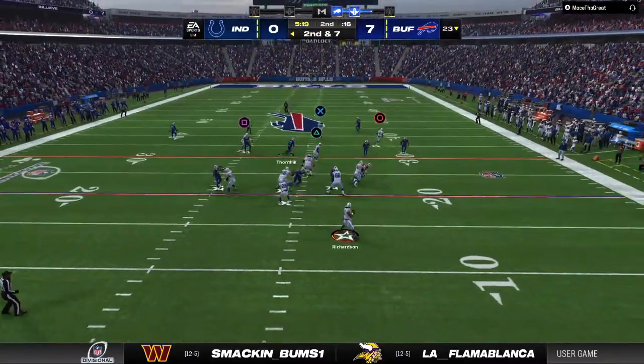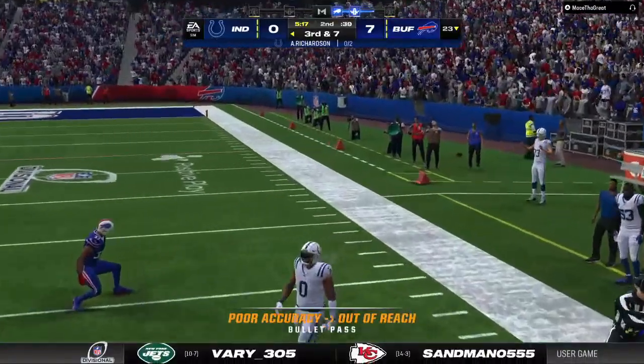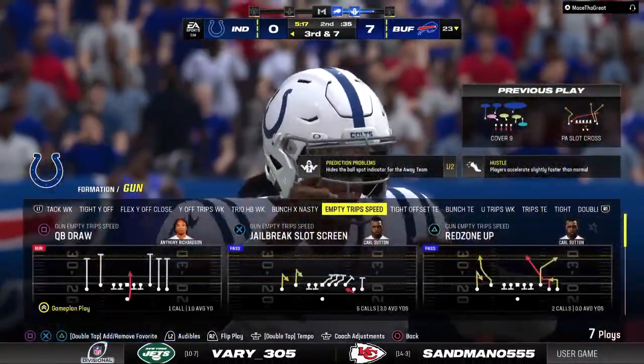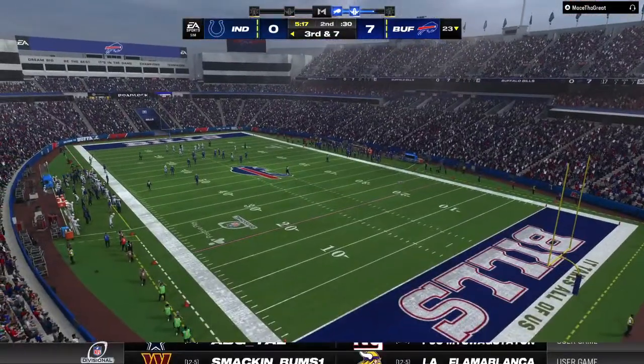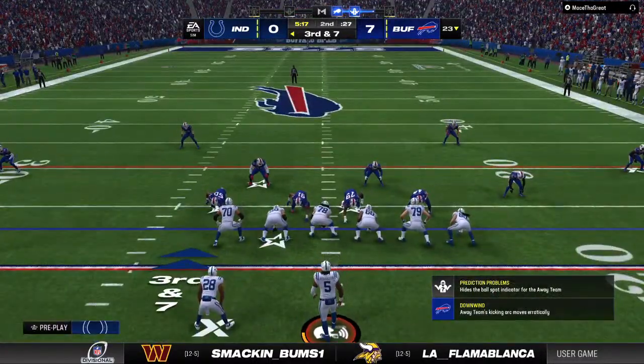Off play action, Richardson. Oh, he had a man running free, but he overshot him, and it's incomplete. That was a chance for the breakthrough. He's got a man running free, and you've got to be able to put that on him. But instead, led him too far, incomplete.